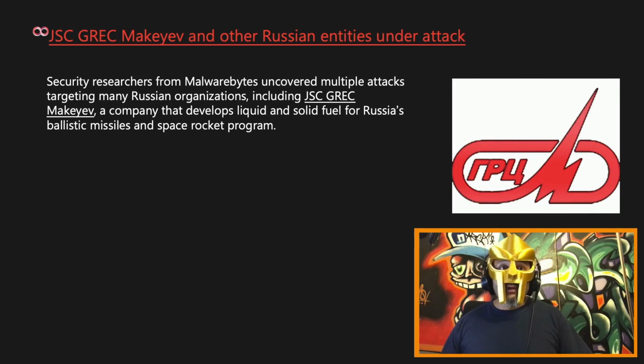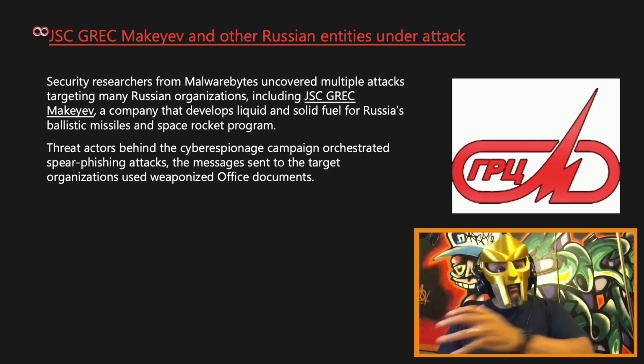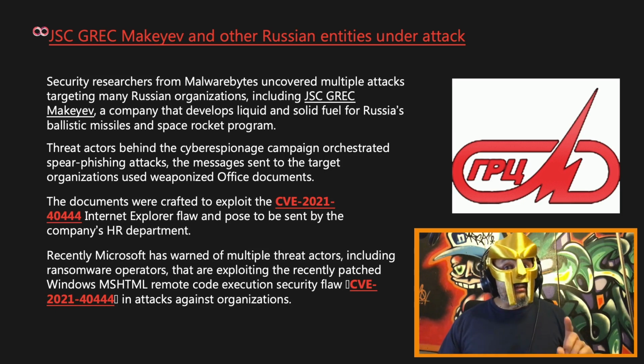Next up, security researchers from Malwarebytes uncovered multiple attacks targeting many Russian organizations, including JSC GREC Makeyev, a company that develops liquid and solid fuel for Russia's ballistic missiles and space rocket program. Threat actors behind the cyber espionage campaign orchestrated spear-phishing attacks, and the messages sent to the target organizations used weaponized office documents. Spear-phishing is also one of the types of phishing I talk about in my episode on phishing. The documents were crafted to exploit the CVE-2021-26084 Internet Explorer flaw and posed to be sent by the company's HR department.